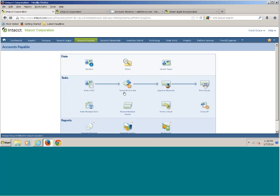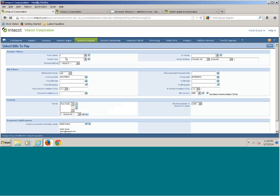We're going to pick up the process here at Select Bills to Pay. We may or may not go through approved payments. I'll explain that. And then we're going to print the checks. Then we'll come back in and we'll look at some of the standard reports in accounts payable. So let's go to Select Bills to Pay. And here you have many choices. And that's one thing you'll learn about Intacct. You get a lot of choices in how you want to filter the data.